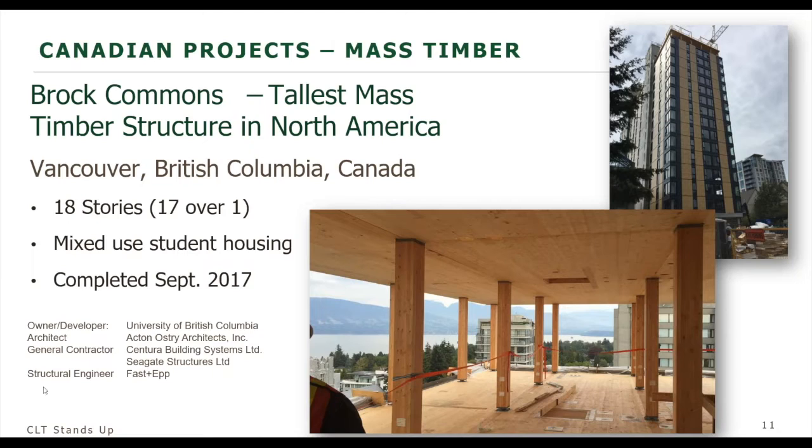I think Lori will mention something about this later on in the presentation. But this project, as I mentioned, is 17 stories of cross-laminated timber, and it is supported by glue laminated timber columns. And then the roof is actually made out of prefabricated sections of steel beams and metal deck. But the vertical lateral resisting system is 18 stories of concrete walls, 2 cores that house the exit stairs and the elevators. And so that provides the vertical lateral resisting system.